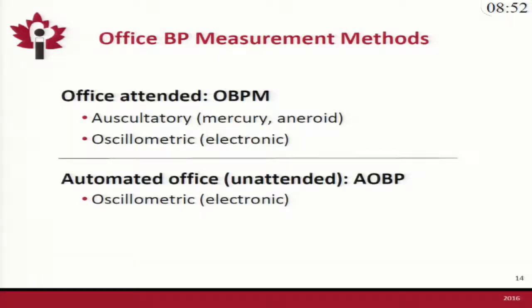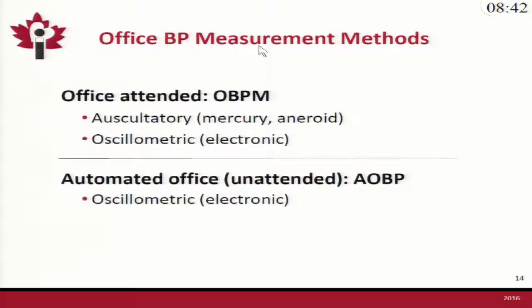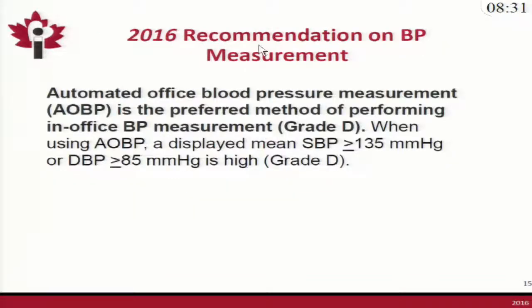Especially, the Canadian guideline included automated office BP, unattended AOBP, as the office BP measurement method. AOBP, as you know, was proposed by Canadian researchers, and this method was widely used in Canada. This AOBP minimized the white coat effect. They recommend automated office BP measurement as the preferred method of performing office BP measurement. When using AOBP, a displayed mean SBP of 135 millimeters of mercury and over, or DBP of 85 millimeters of mercury and over, is high.